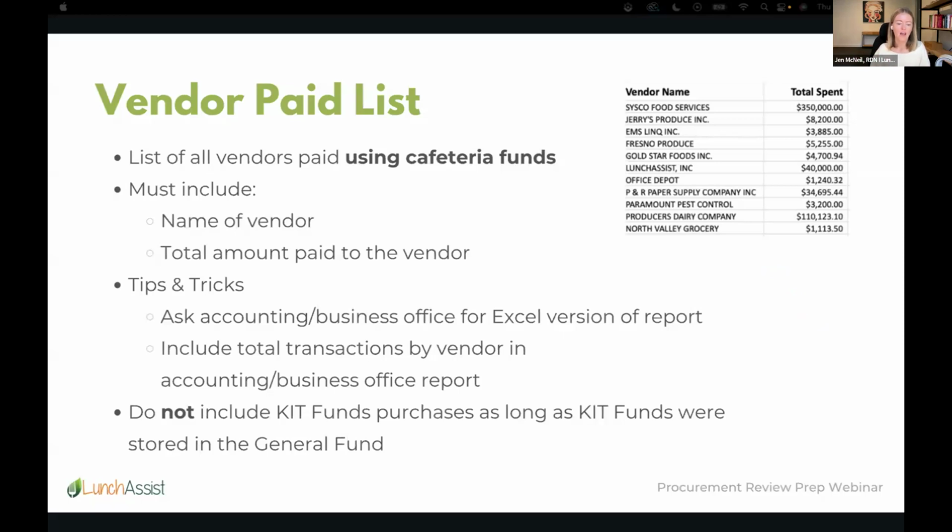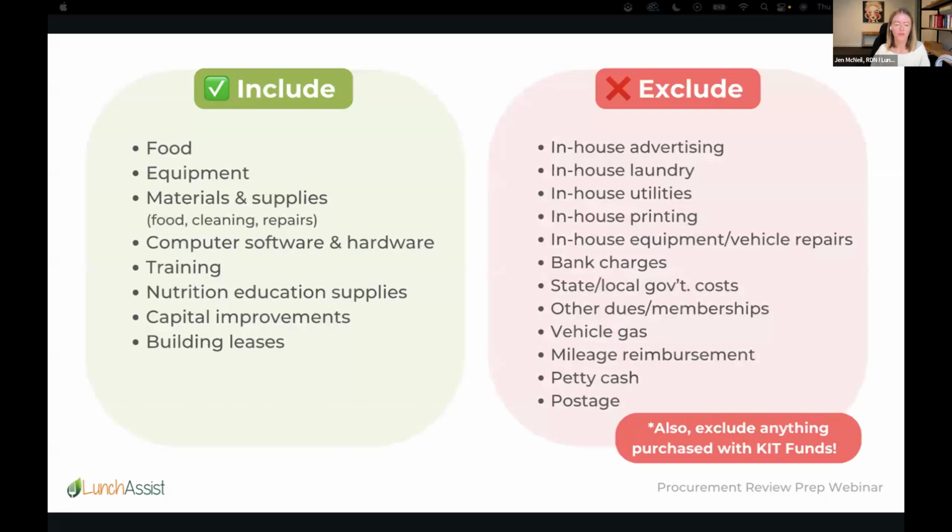And then you want to make sure that you don't include any purchases that were made with kit funds if they were stored in the general fund. So you're only including stuff from Fund 13. If you have kit funds out in the general fund, you're not including that in this review. There's also a few other things to include and not to include. Camille, do you want to go through some of these?